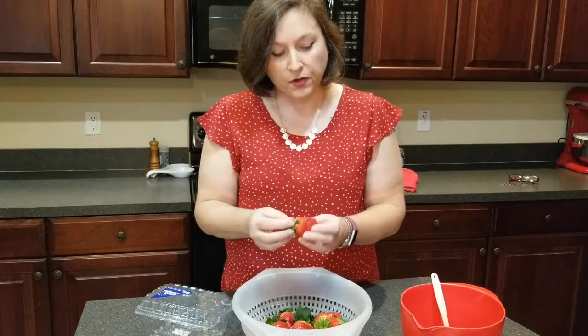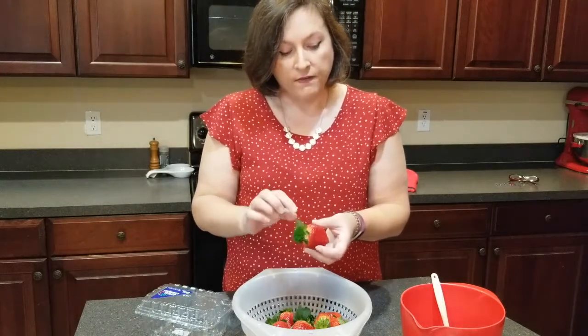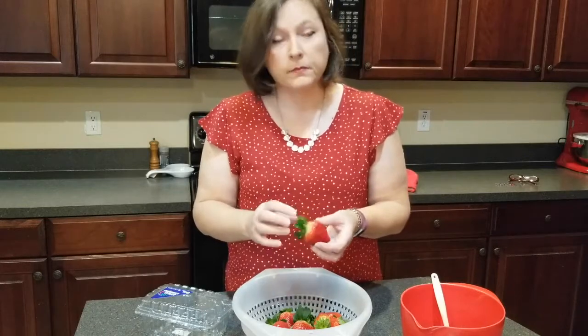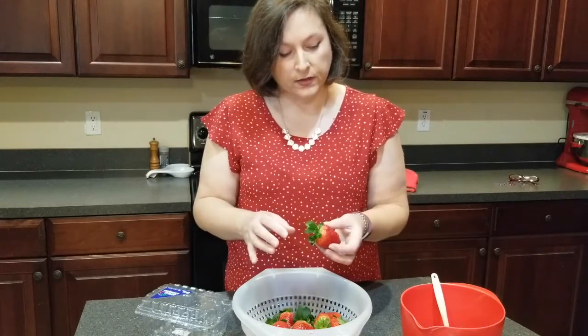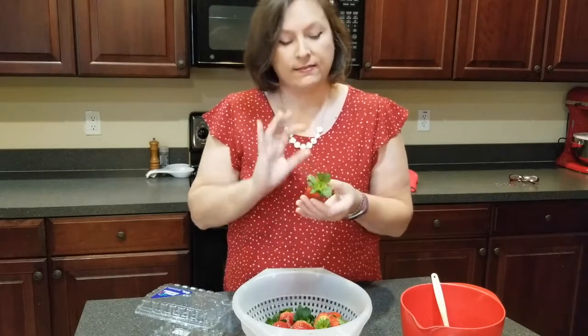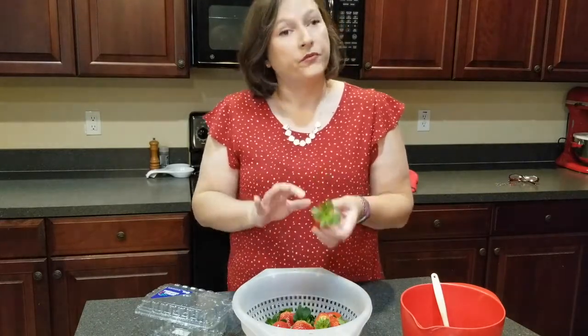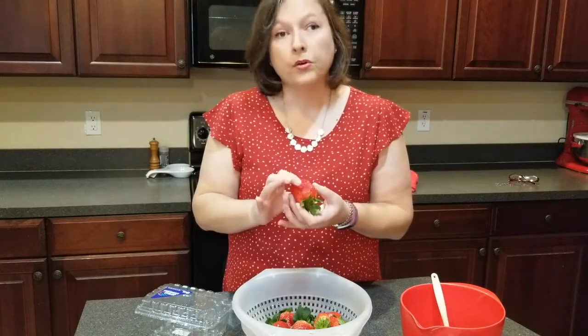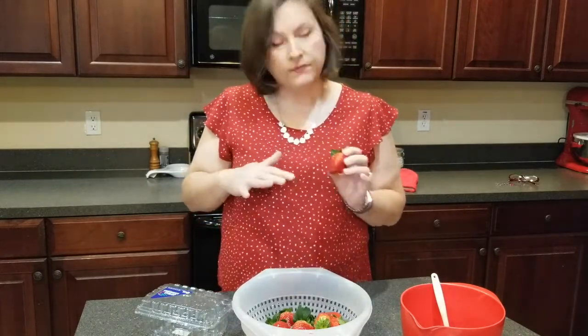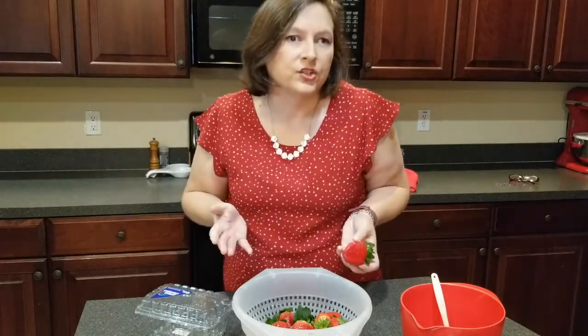So what we're going to do with all of these is we're going to cut off their tops. You can do this if you own a strawberry huller, but you don't have to have a strawberry huller, which is good because I don't. We're just going to use a paring knife, cut off their heads, and slice them. Now, if you prefer, you can cut them into quarters or wedges. I myself prefer a nice even slice because it gives a good texture to your dessert.